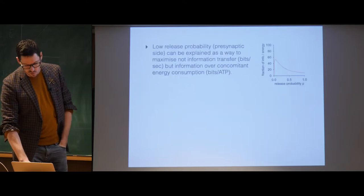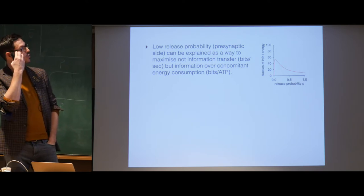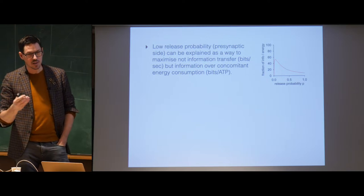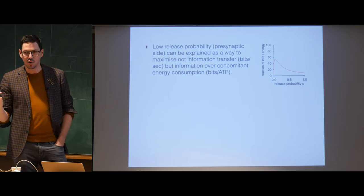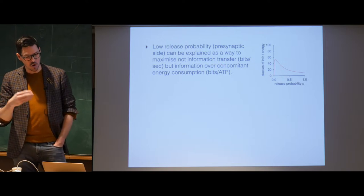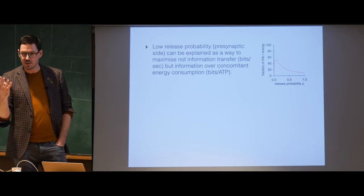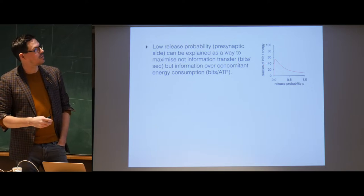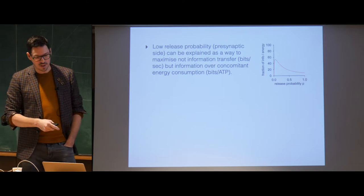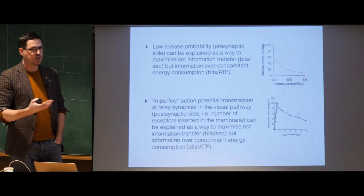Just to recap what I said so far. In the first data set that I showed you, what we observed is that there's a low release probability on the presynaptic side, which is hard to explain from an information processing point of view. But if you add to that an energetic component, then we think that, between the redundancy in the network connectivity and the energetic constraints, this can explain why you get a relatively low release probability.